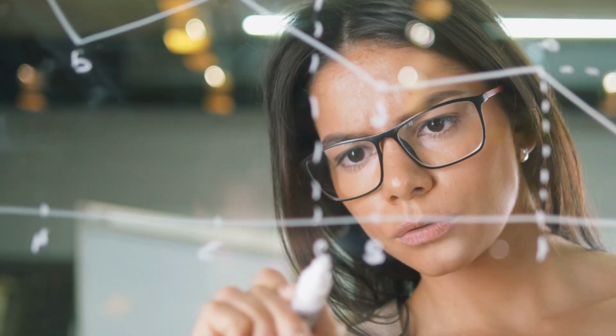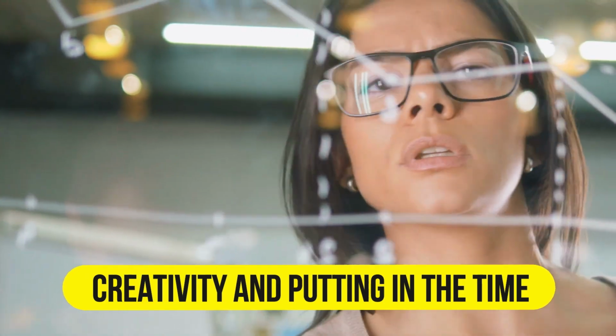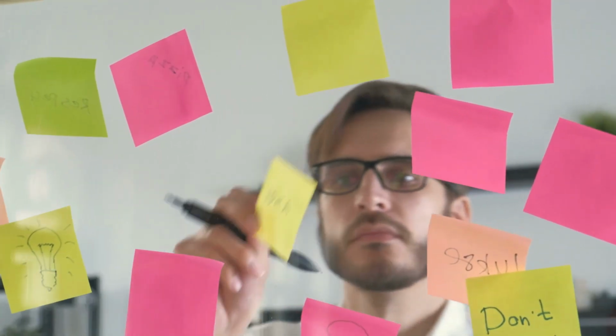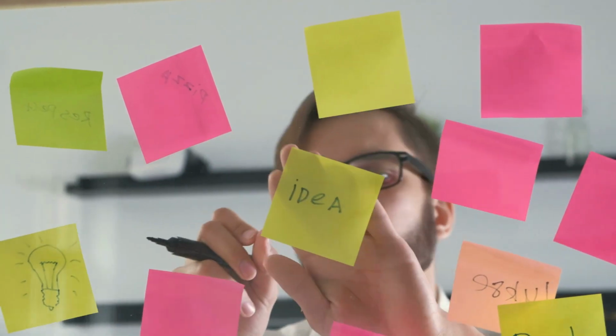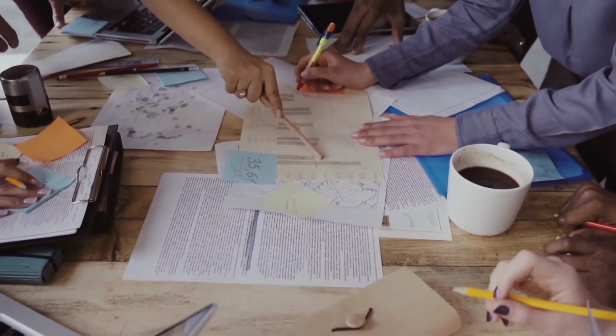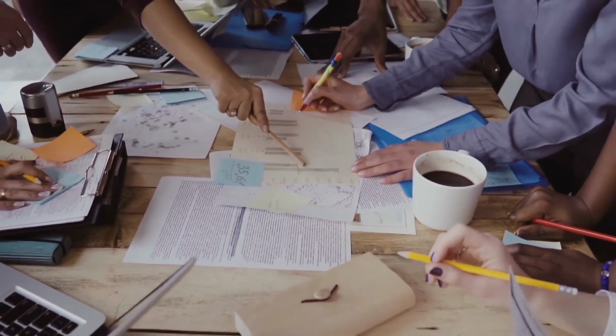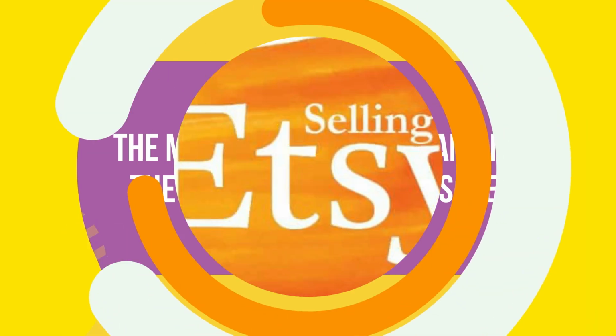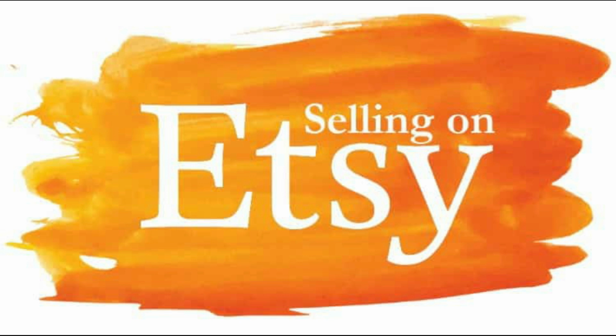Setting up your Etsy account is all about creativity and putting in the time. Therefore, you'll want to designate some time for dreaming about what it's like for customers to shop on your site and figuring out every detail of your product. The more intentional you are with your branding, the greater number of sales you'll see. The online marketplace Etsy is a place not only for creativity and passion, but also for experts in their crafts.